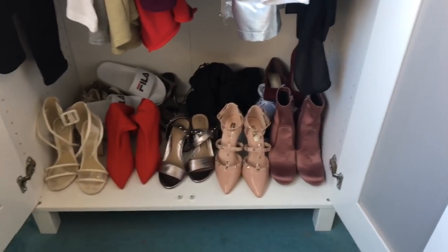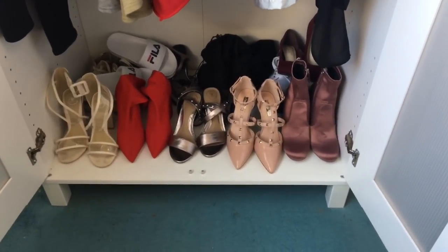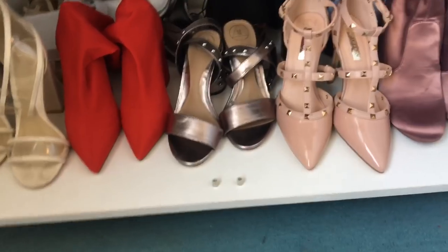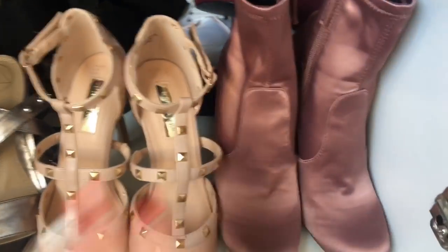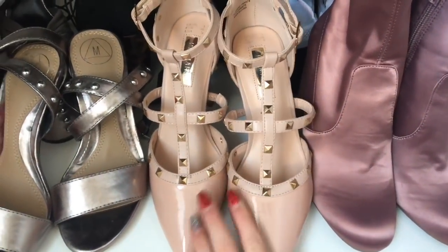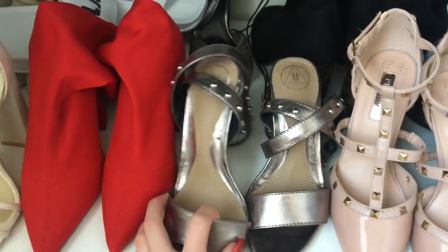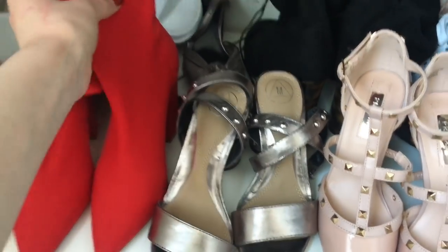I have about four more pairs downstairs, but these are my really nice shoes, and I love them, so I'm going to show you. So these are my Steve Madden boots. I absolutely love them. They're the Boot Hill ones. Yeah, and these are the Primark ones. They're like Valentinos. I'm so excited to wear these. These are from Misguided. Oh, these are so lovely.